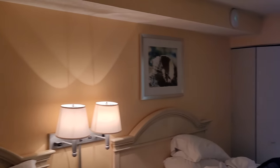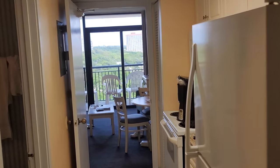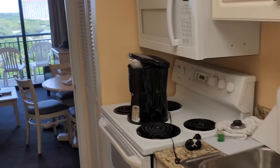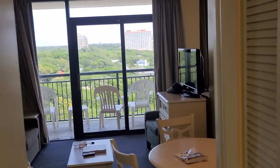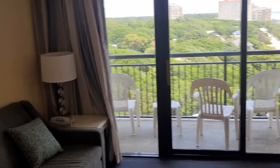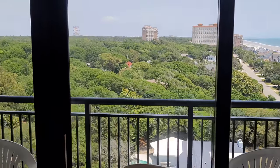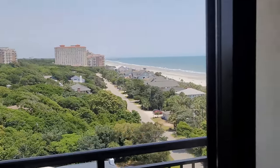All right, so here is just a very brief walkthrough of the room that we got, which has a full kitchen, which I'm excited about. I love having my own freezer, my own refrigerator. Here's the little living room area. Nothing too fancy, just very practical and gives us a lot of space.